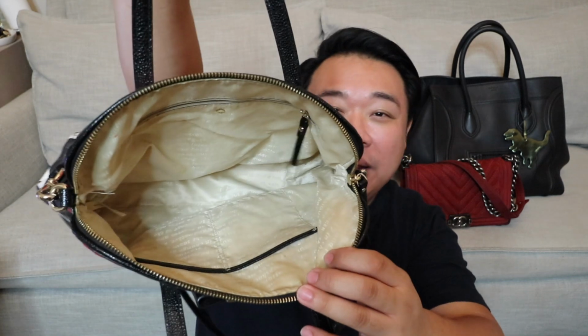And the inside, it has a little bit of darkening, primarily at the top of the bag, but it's not super duper noticeable. One zipper pocket and then two open pockets. Those are in there. Gorgeous. I love that bag. It's so pretty.